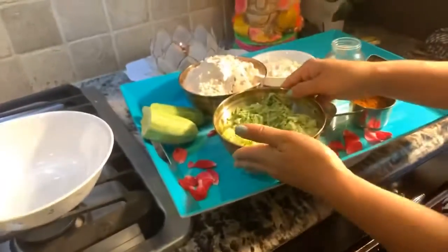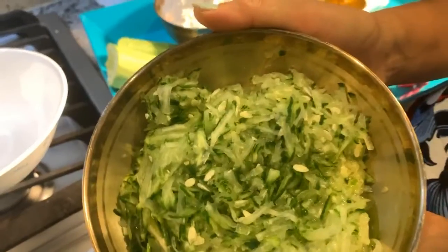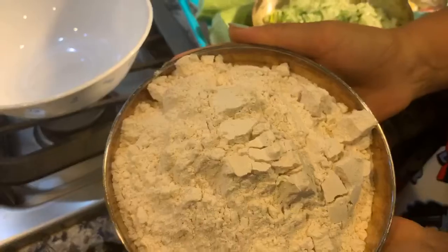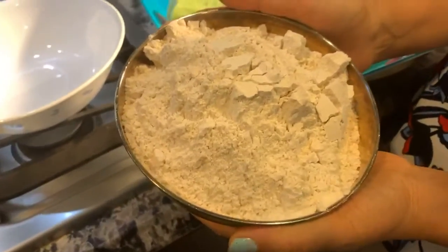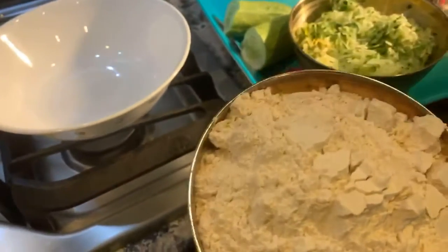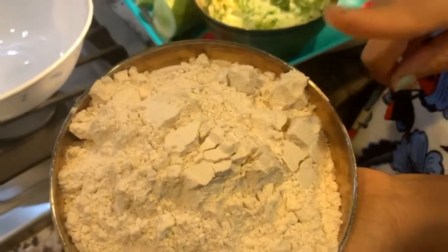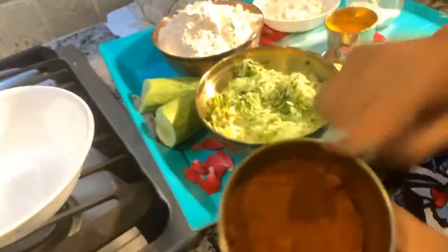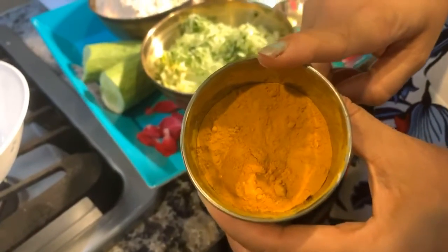I have 1 bowl of grated cucumber, no skin removed because this is fresh from my garden. And then I have 1 bowl of wheat flour. It's not bleached, it's with the skin, full of fiber. I am going to use wheat flour, not white flour. So 1 bowl of this, then I need 2 to 3 tablespoons of paprika powder and 2 teaspoons of turmeric powder.